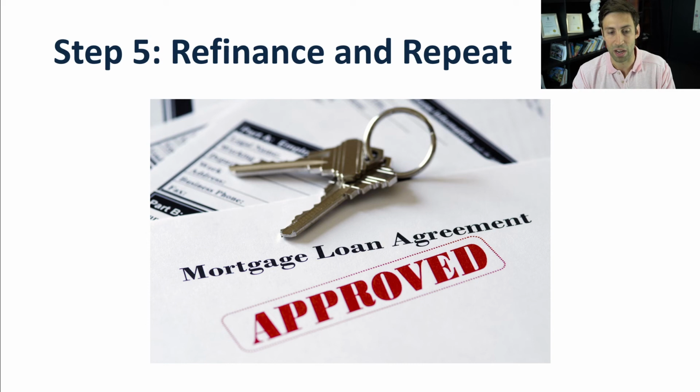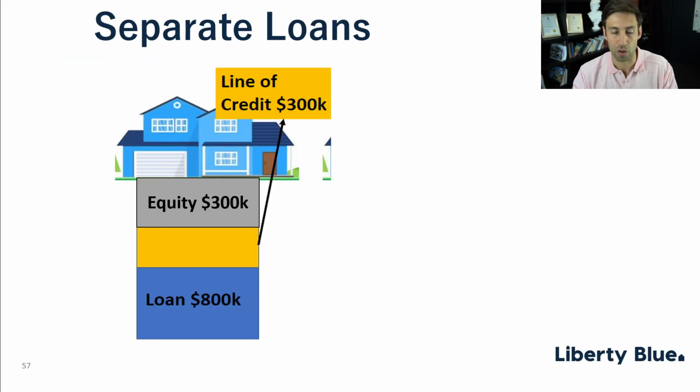Step 5 is the refinancing and repeating. So you refinance using what's called a line of credit. This line of credit gets withdrawn from the loan amount. So a new loan is produced on the property using what's called the equity. The equity is the value of the property minus the loan that you've got against the property.